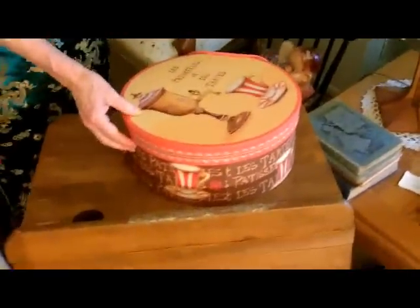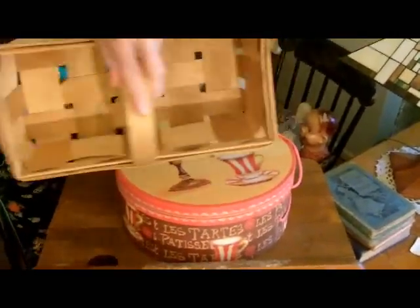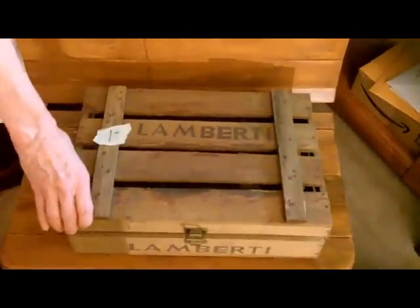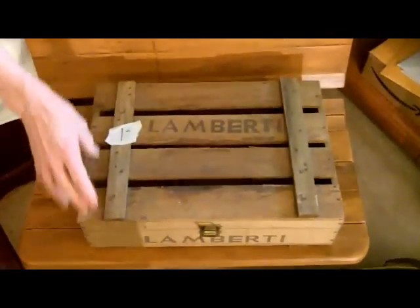A hat box. Like I said, I like hat boxes because they are good for display and they're good for storage. A strawberry basket that I used to put some stuff in. And this old wine box. It says Lamberti. And it would hold 3 bottles of wine. Was there anything else? Oh, down here.